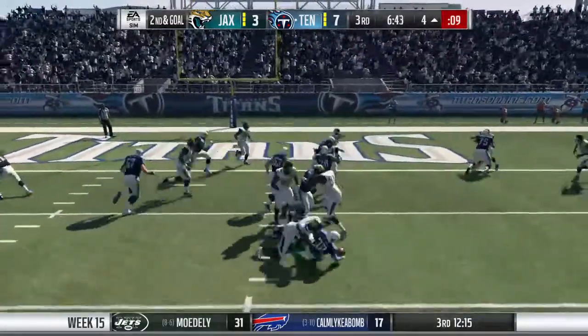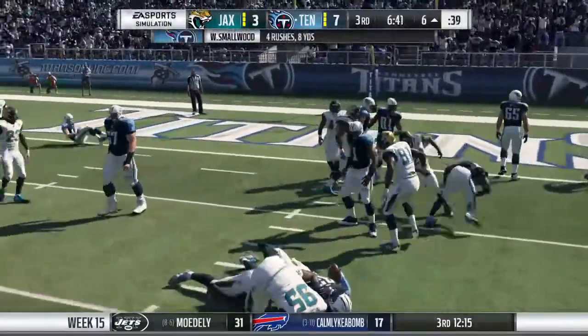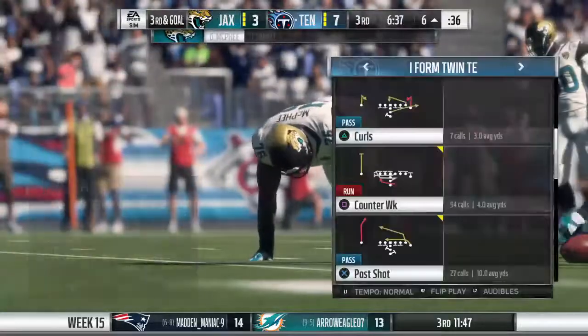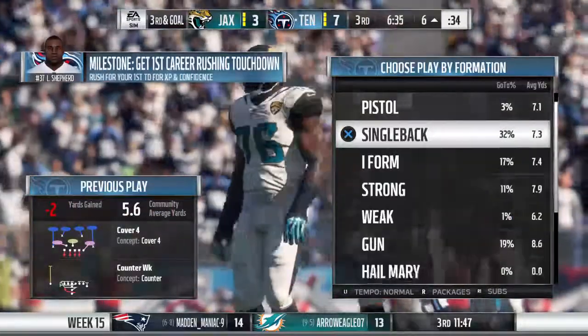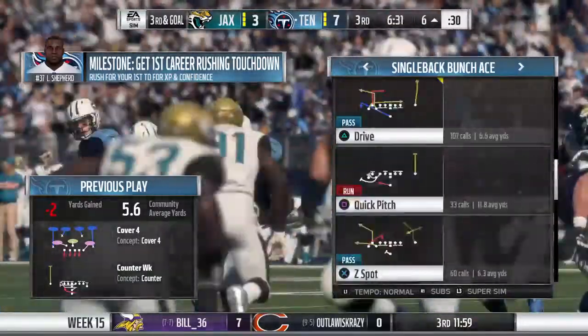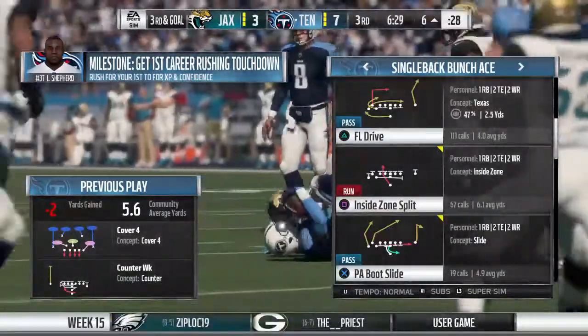They run the counter. Smallwood. And he'll get blown up behind the line of scrimmage. Back at the 6. It's a loss of 2. Now third down. Defensively, I think they can smell a stop. Ball right around the 5 here brings up third.